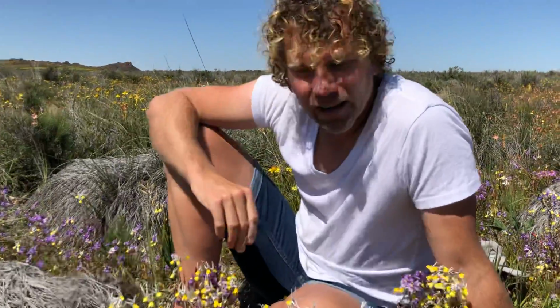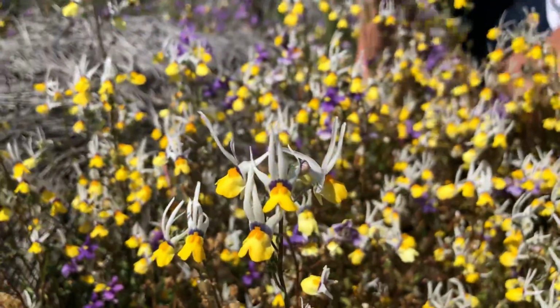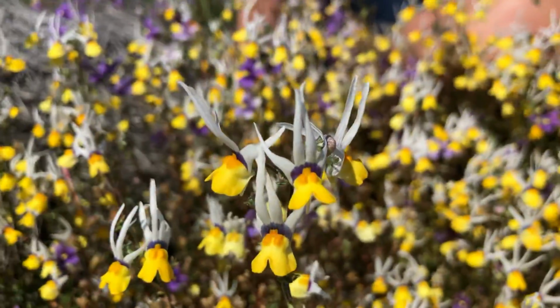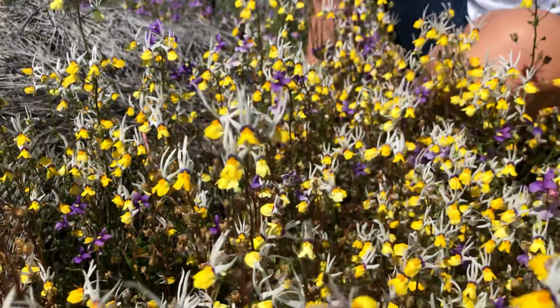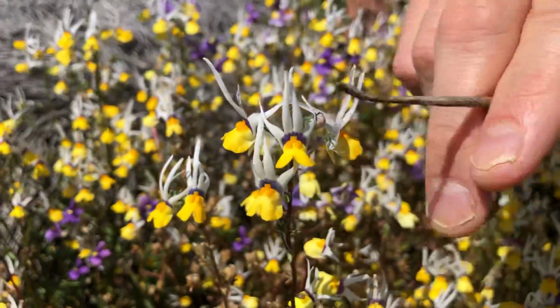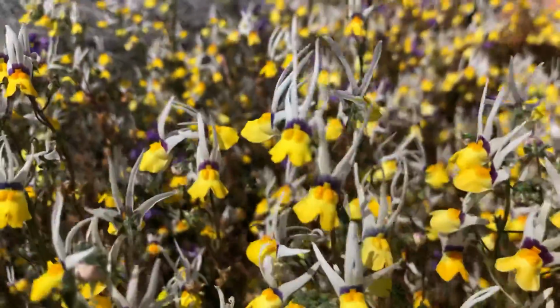This is Nemesia cheiranthus. Now, cheiranthus comes from the Greek word cheir, which means hand, and anthus means flower, so it's hand-like flower. If you look at the flower, it does look a little bit like Michael Jackson's glove on his hand. Also, people call it the dragon flower, the crown flower. This is part of the snapdragon family.